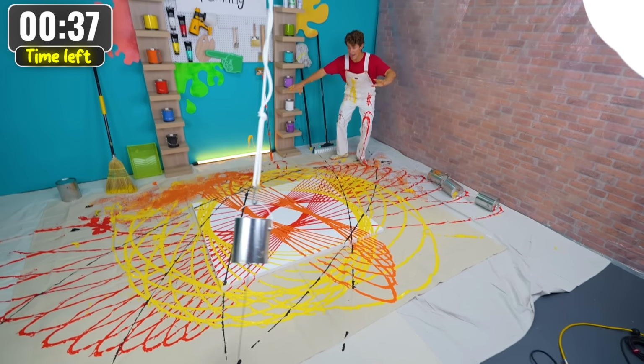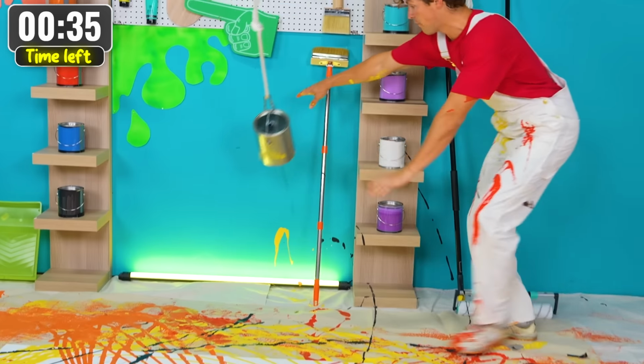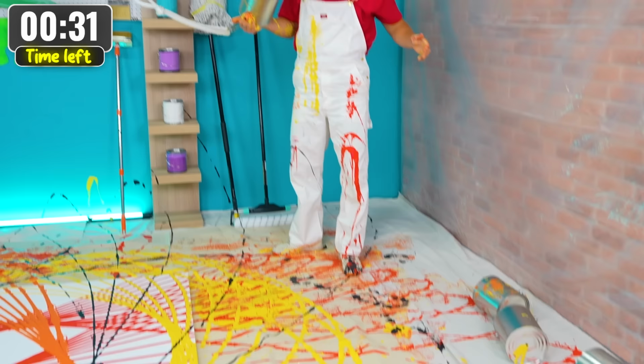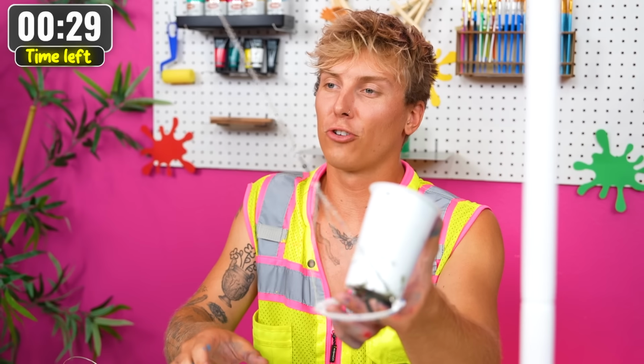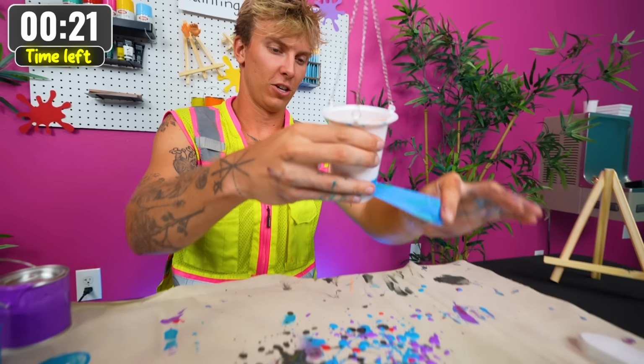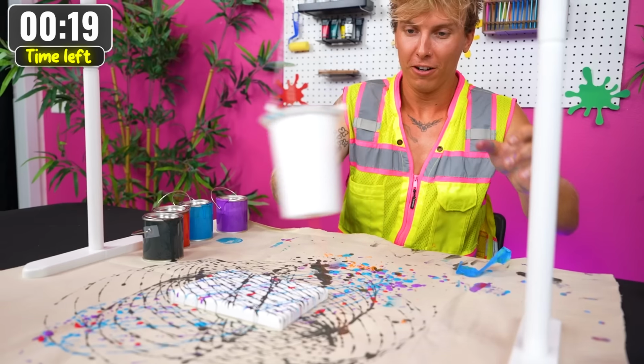Oh no, it hit the side. That's not good, we got interference. Now it's, okay, no, I gotta stop. That was supposed to happen. Oh my God. All right, that looks great, but I think I have enough time for one more color. Last but not least, the orange. Aren't you glad I like bananas? What? All right. Go, go, go!